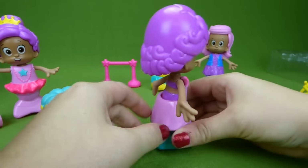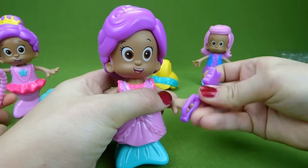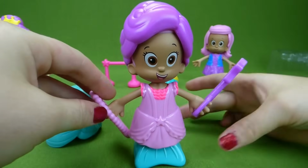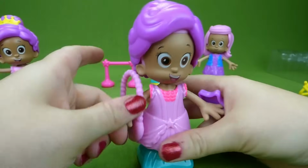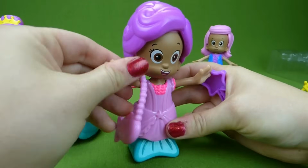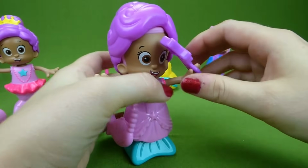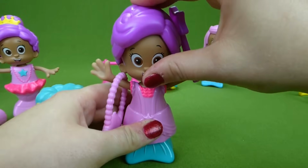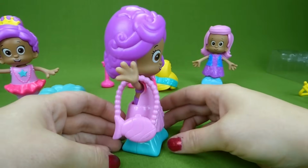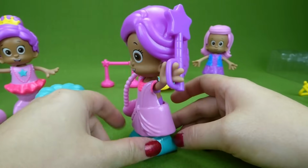Next, a wand. Next, give her the wand. You like the wand pretty well? Now, time for her purse. Let's go this way. There we go. Yay! Now she has her wand and her purse. Styling with a fish purse and a star wand.